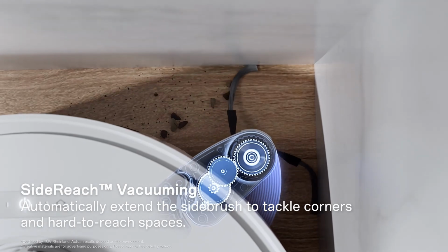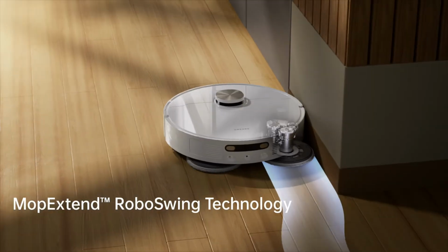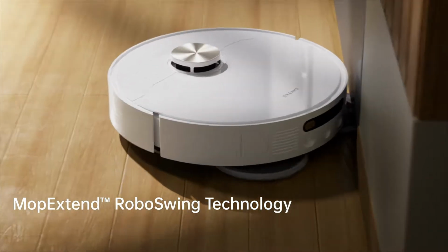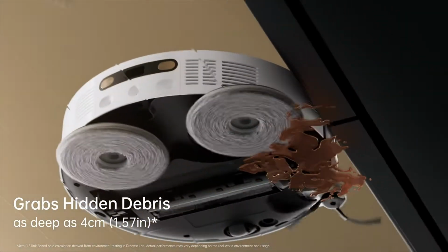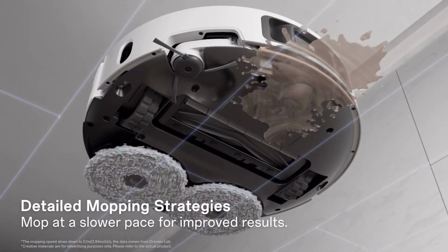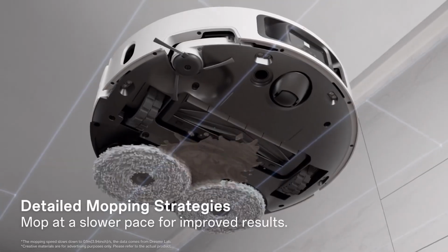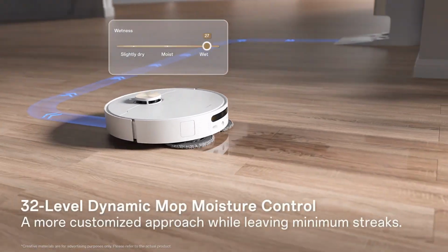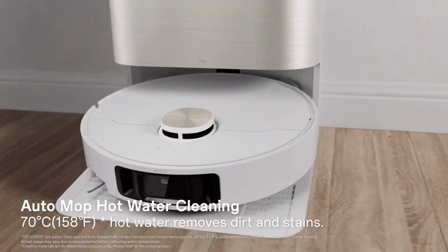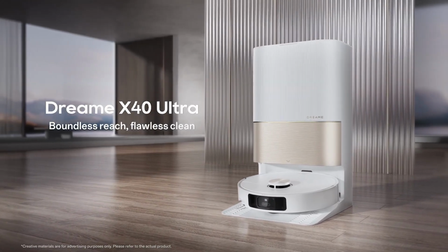The Dreame X40 Ultra utilizes advanced 3D structured light and a built-in AI with an RGB camera and LED light to map out your home accurately. You can customize cleaning schedules and paths through the app, adding a layer of convenience. However, one downside is its higher cost compared to other models. While the performance and features justify the price for many, it might be a consideration for budget-conscious buyers. Overall, the Dreame X40 Ultra excels with its powerful suction, self-cleaning mop, and advanced mapping technology.